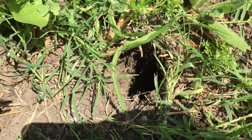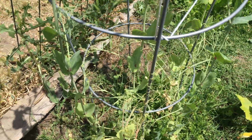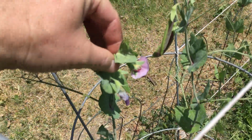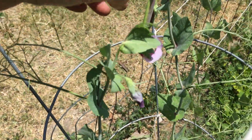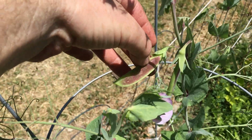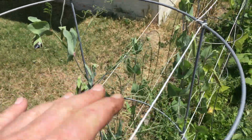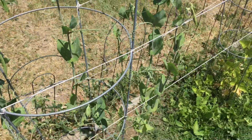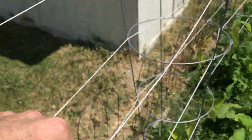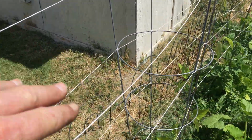You little bugger. He's leaving my peas alone, I think, which are doing really well. They're getting really tall, climbing up here. Lots of little flowers. And we're getting lots of peas. See the spring blush. It's got that nice red blush on there. These are really cool. Anyway, these are doing well. Getting nice and tall. A lot of flowers. And I put my string up today, finally. Hopefully everything's just gonna come along there.